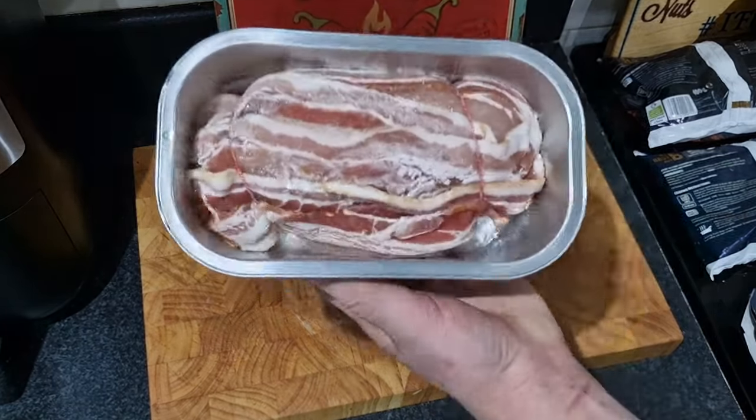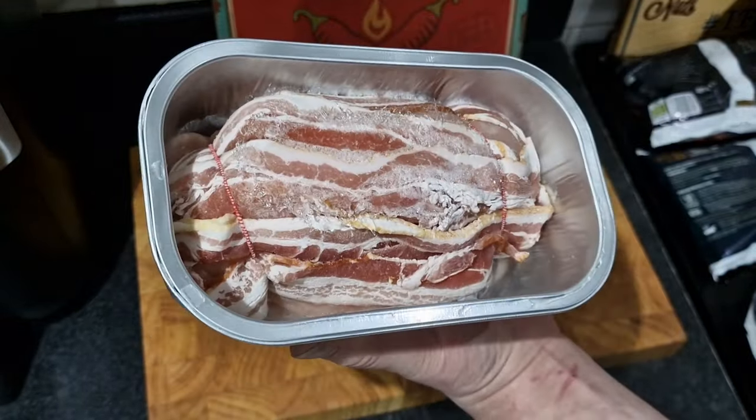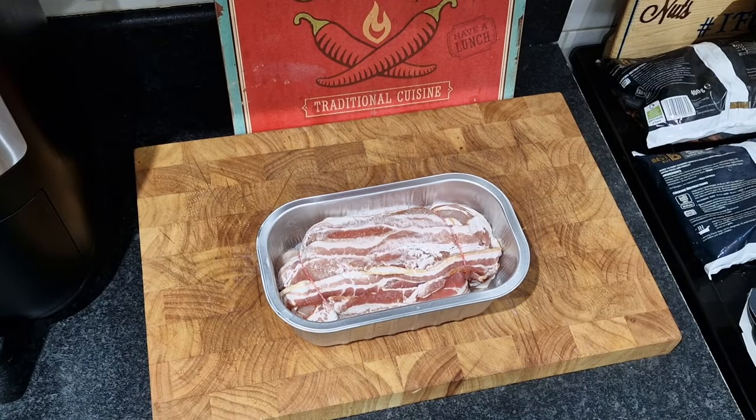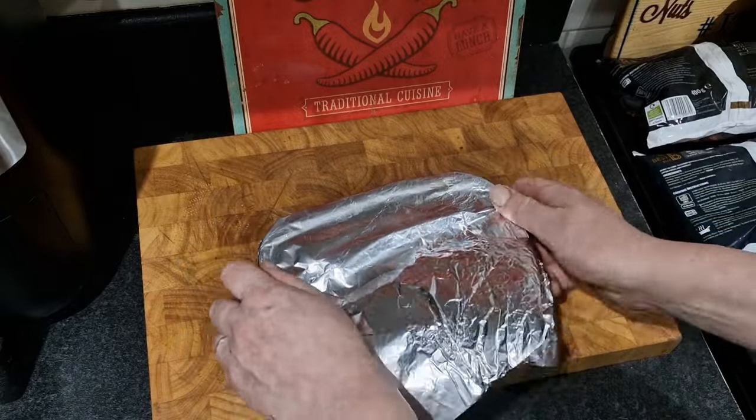It's not very big. It's supposed to feed four. I forgot to tell you that. But that doesn't look too bad, does it? Smoked streaky bacon on top. You know what, you can't fault that. So let's get some tin foil. I've just found some screwed up in the cupboard, so I only need a bit. Get it covered, tin foil on, baby.